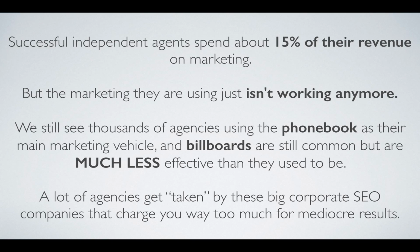Successful independent agents spend about 15% of their revenue on marketing, but the marketing they're using just isn't working anymore. And this is just the typical average independent insurance agency. We still see thousands of agencies using the phone book as their main marketing vehicle. I mean, come on, people! It's 2014. Using the phone book.